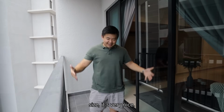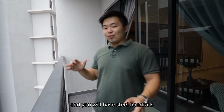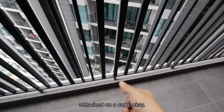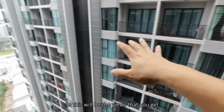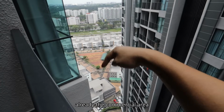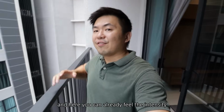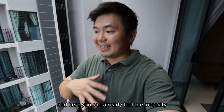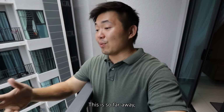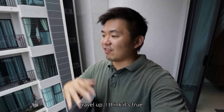Anyway, for the balcony size, it's very nice, 3.2 length by width of 1 meter, and you will have steel handrails attached on a curb. Okay, so this will be the views that you get, and this will be Dana 1 already, the commercial area. We were just now standing over here, and that will be the main road. And here you can already feel the intensity of the noise from the highway already. This is so far away, but yet you can still hear when they say noise that actually does travel up.